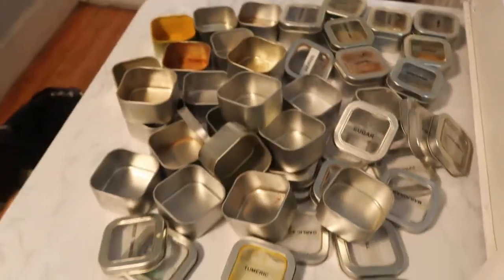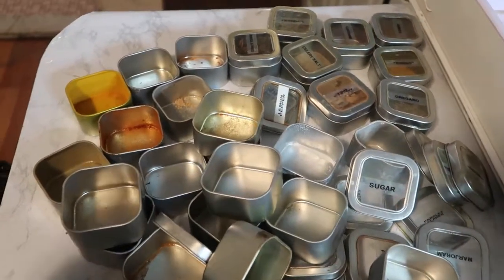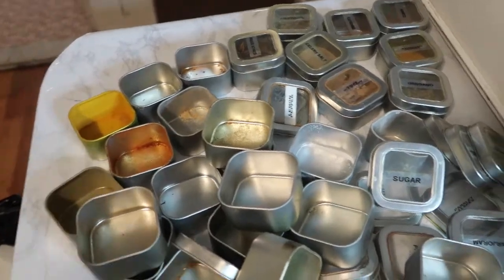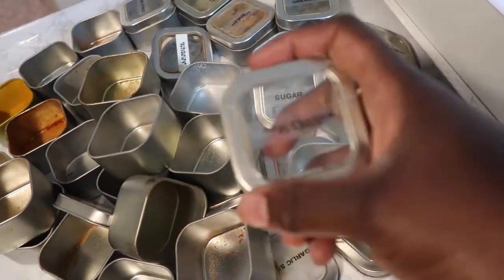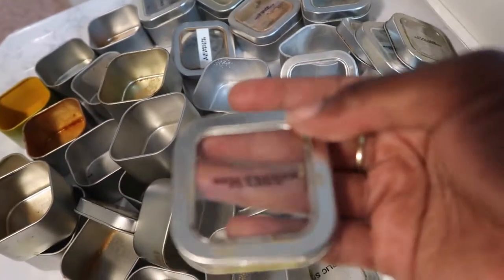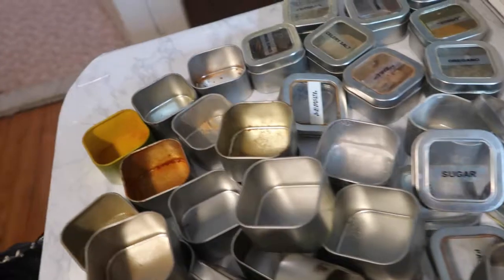Okay, so we cleaned out the drawer, and let me show you what it looks like. This is all my containers. As you can see, some of the spices I did dump because they weren't very strong and fragrant, so they probably went bad. What I'm going to do is wash these all out and take off all these labels because I used my label maker. I used clear label tape, and so I'm going to get rid of these.